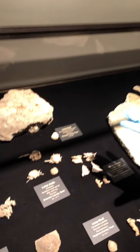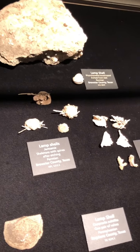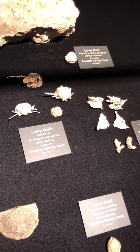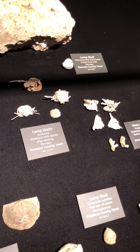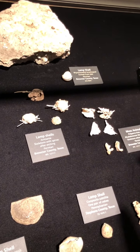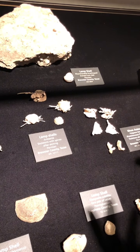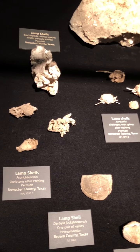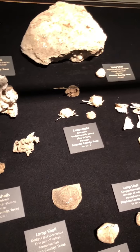These fossils that we have in this case, most of them come from the Glass Mountains in Brewster County, Texas. They get their name, Glass Mountains, because of the high amount of silica in the rocks and in the fossils. And it's that silica, that glass, that leads to the formation of some exquisite and very delicate reef builders. Let me show you one close up.